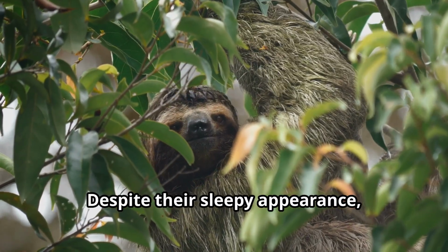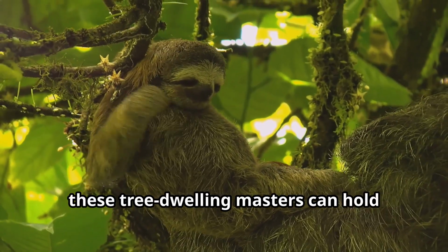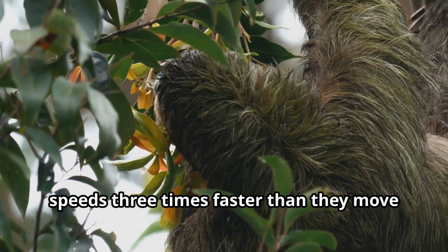Despite their sleepy appearance, sloths have amazing swimming abilities. When they drop into water, these tree-dwelling masters can hold their breath for up to 40 minutes and paddle along using their long arms at speeds 3 times faster than they move on land.